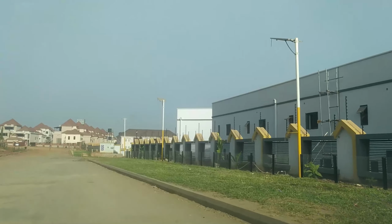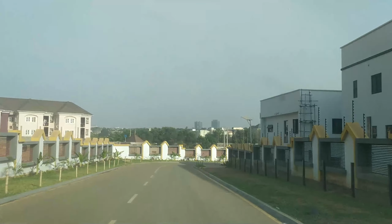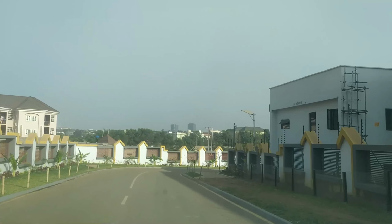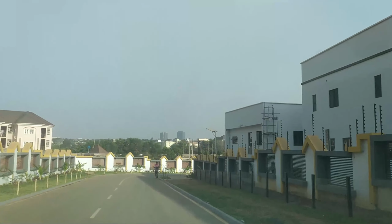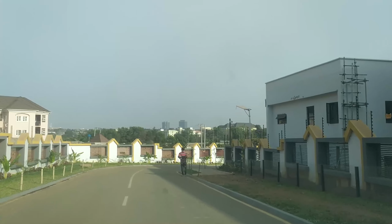The estate in front has been here for a while, and it looks very nice actually. I actually think these guys created this road just because of this estate. They created the road themselves, which is quite good. All the way from here you can see World Trade Center over there.